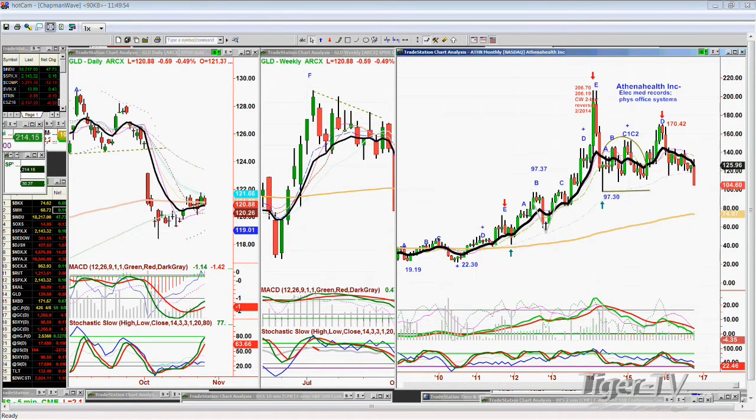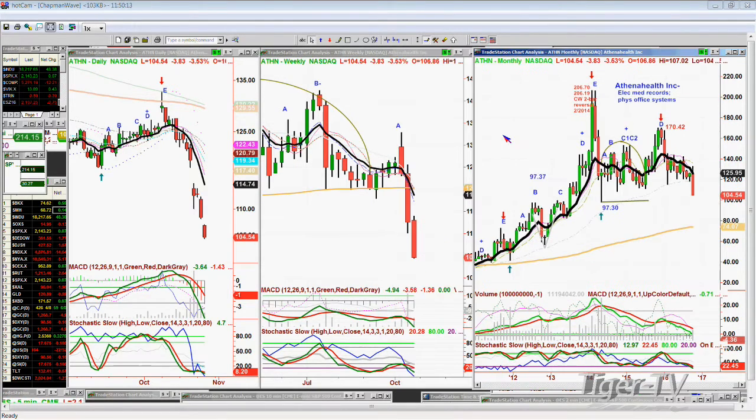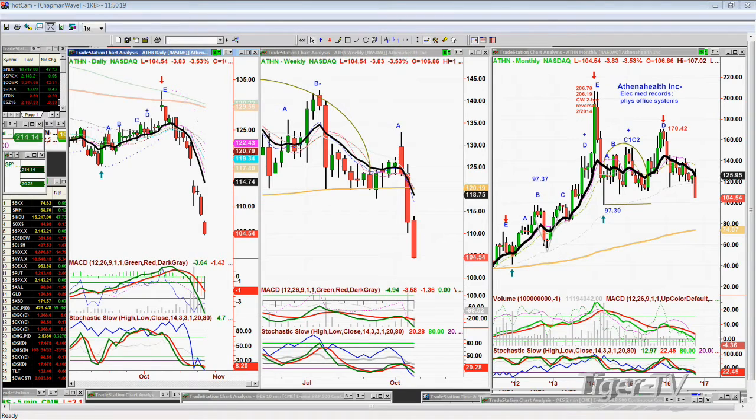Look at this. So selectively, we're looking at high vulnerability in stocks that were absolutely spectacular at one point, going from the 20s to the 206 level with the Chapman Wave 2-bar reversal back in March of 2014. And now it's plummeting. It's going to test 97.30 very soon. Oh, that's upsetting. Anyway, so patterns repeat over and over and over.